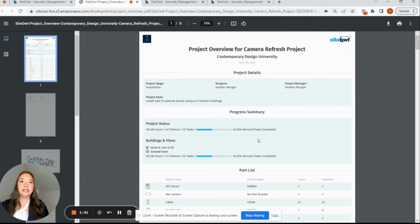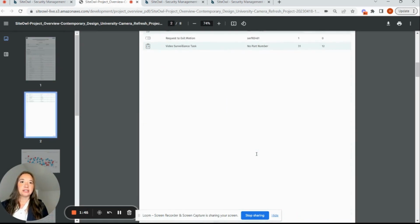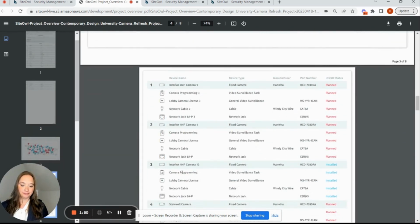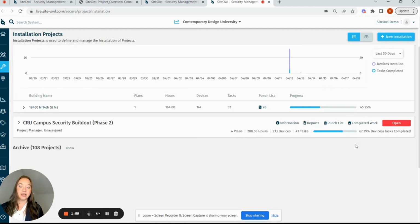You also have the project overview report at your fingertips, letting you know the project's completion status all the way down to the device level. The installation projects page allows you to see the percent completion and progress being made on this project and any others that you're working on.